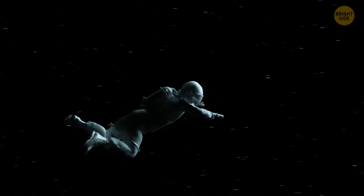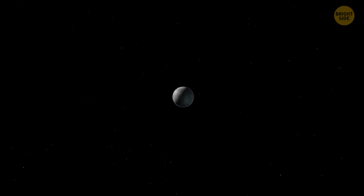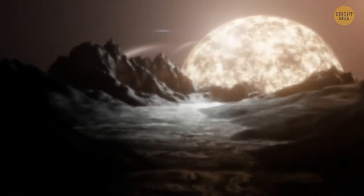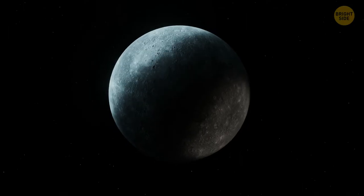Some time before the explosion, you're hovering in almost complete darkness. Below, you see the moon, or what you think looks like the moon. The surface of this light-colored sphere is pockmarked with craters left by meteorites. You see huge, steep hills stretching for miles. It's Mercury, and right now, you're going to explode it.